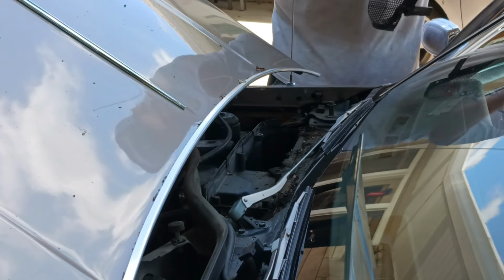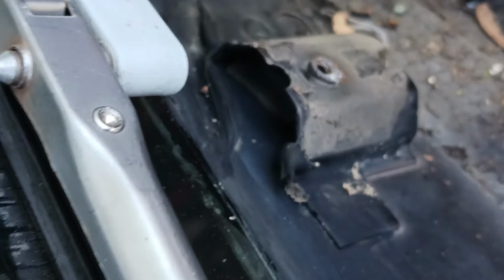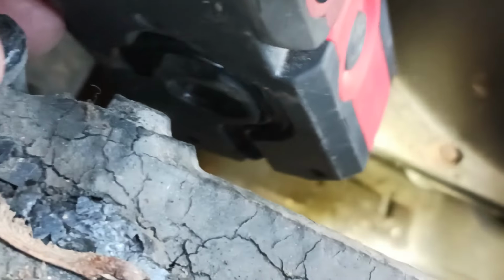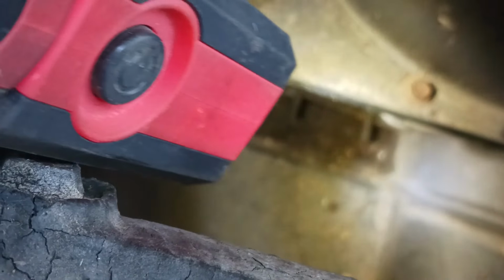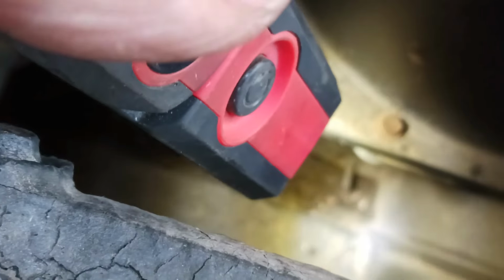Whew. All right, let's take a peek down in there and see what we got. I don't know if you can see down in here. Let me get a light here. If you look right about right there, I know it doesn't focus very well, that's all full of this fine dirt stuff. So I'm going to get the air hose and blow all that out.